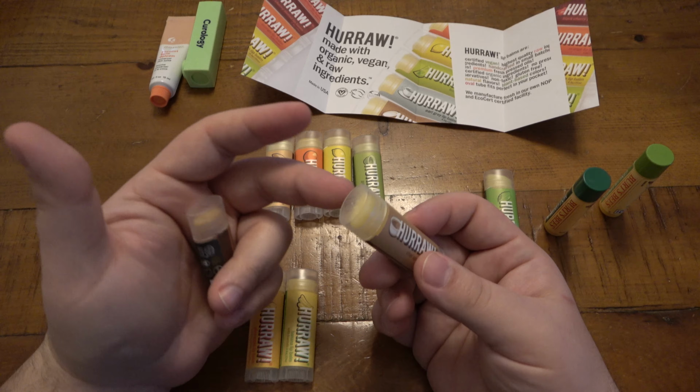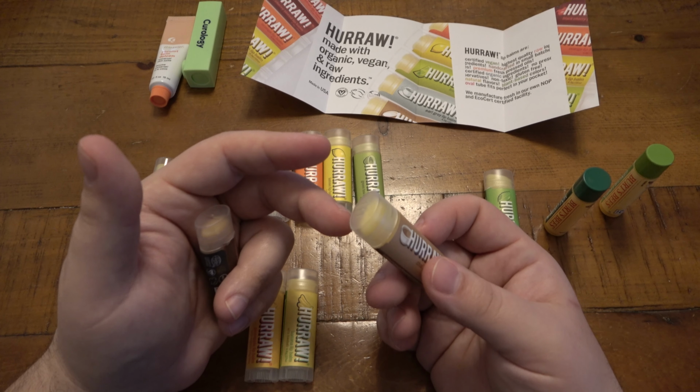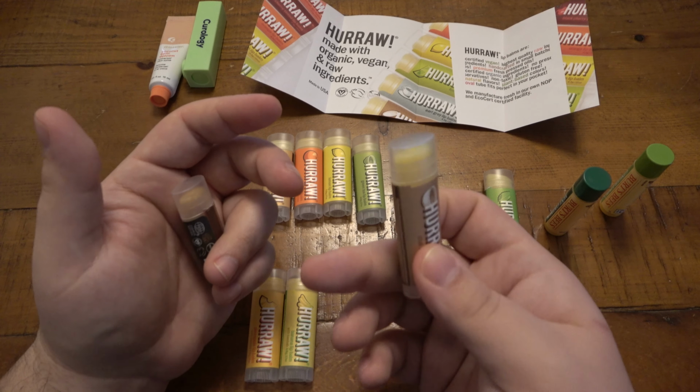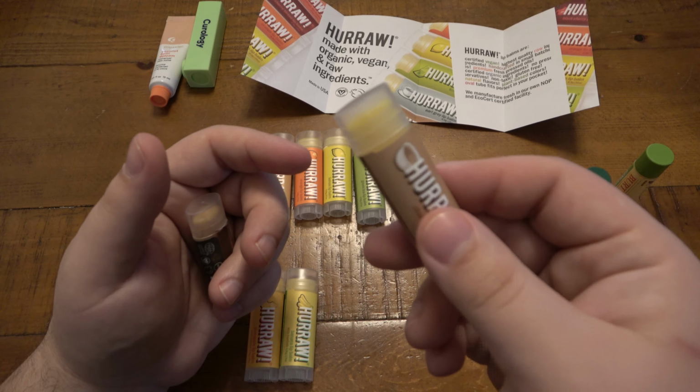Like I wake up, take a shower and get ready or whatever. If I'm putting any kind of chapstick on in the morning, it's almost too much. It's too strong. I do like it. But word of warning, if you end up trying this one, it's very spicy.